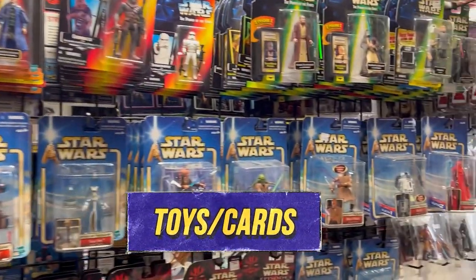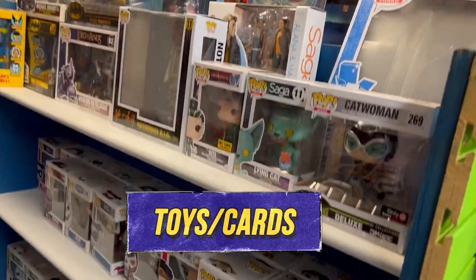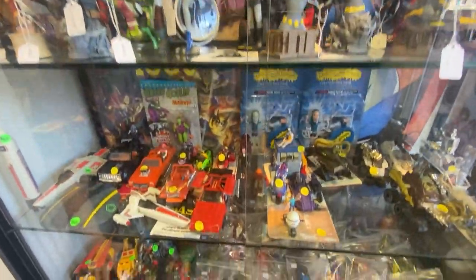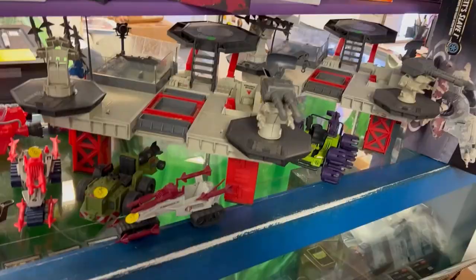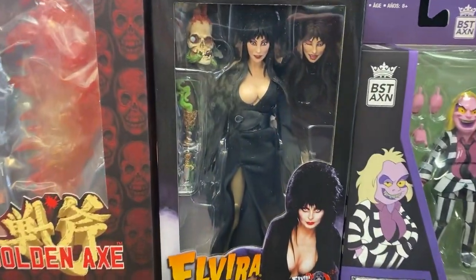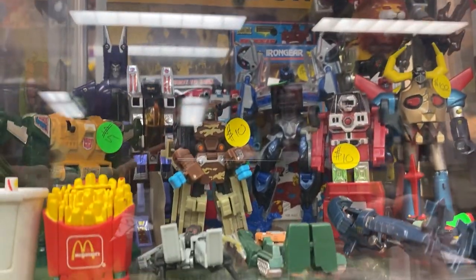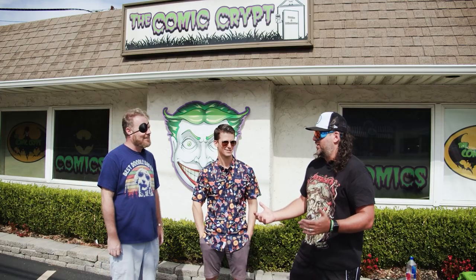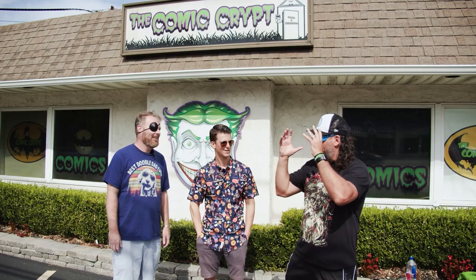Moving into toys and collectibles. Holy! The mother lode. Wow! I gotta say, this was definitely one of those shops where you walk into this store and you're immediately distracted. One of the first things that really caught my eye, the McDonald's Happy Meal Transformers, the fry. Oh, wow, I missed out on that. Yeah, I forgot about those. And that just brought back a slew of memories.